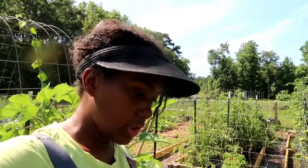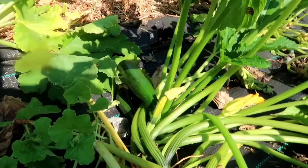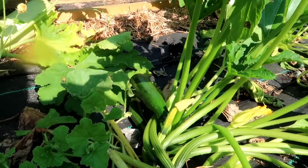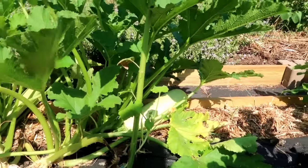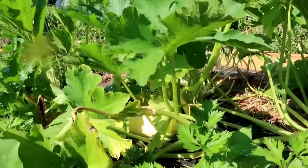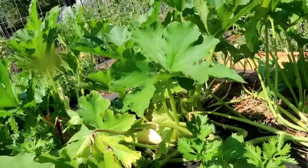I'm gonna try and let this Black Beauty grow a little bit bigger because both of those are still pretty on the small side. So I'm gonna let them, probably check them back tomorrow. I've been leaving that one so that I could save seeds from that one, as well as that big golden zucchini in there.